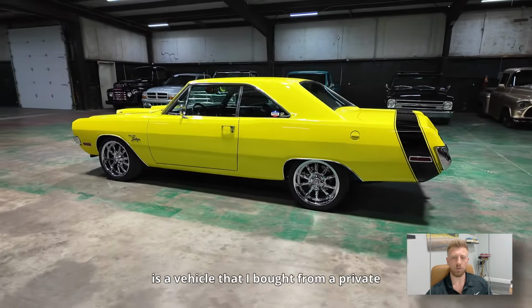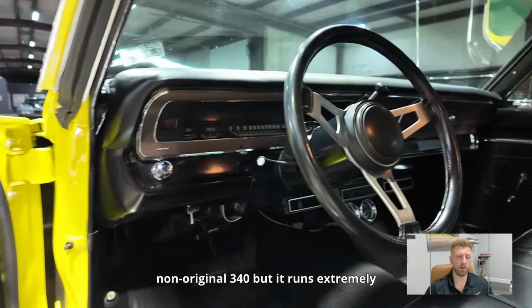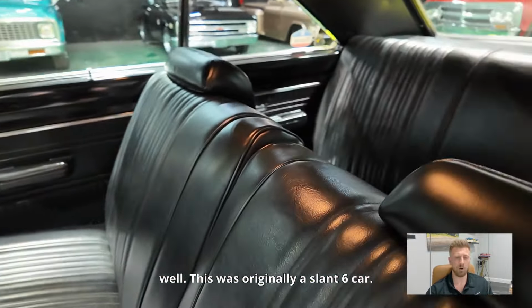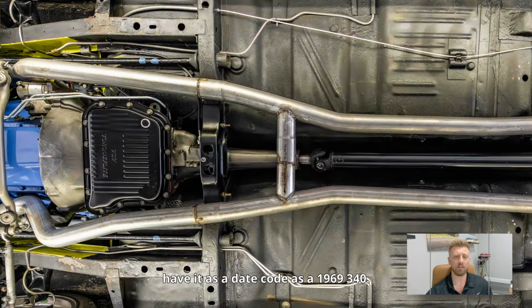The motor that's in it is a non-original 340, but it runs extremely well. This was originally a slant six car. Again, now it has the 340 V8, very, very strong 340. If I'm not mistaken, the date code on the 340 is a 1969 motor. I believe I have that right here. Yeah, we have it as a date code as a 1969 340.